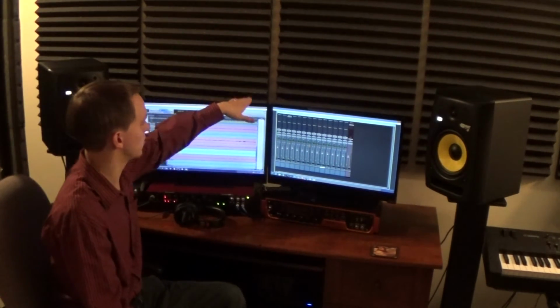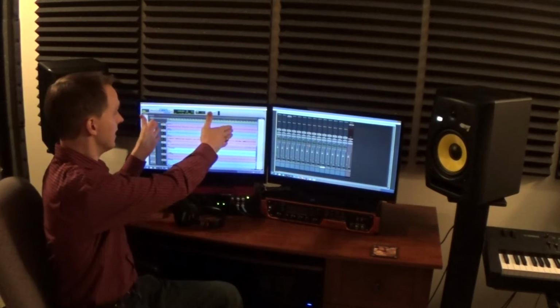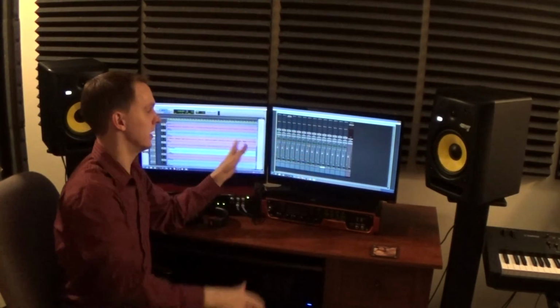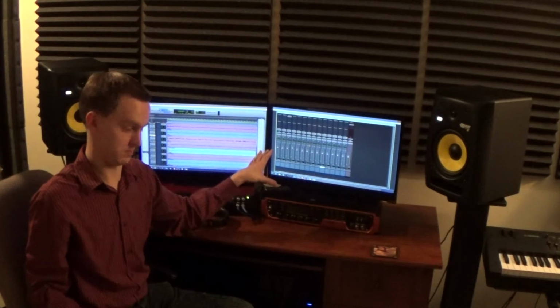We have here 2 24-inch HD TVs by Vizio. This allows us to get very serious about the editing, because we can have the edit window, the record window over here, and the mixing window. Between these two things, it allows us to see and hear everything, allows us to be very serious about the editing, to dial in the mix just right, make your recording sound the best possible.